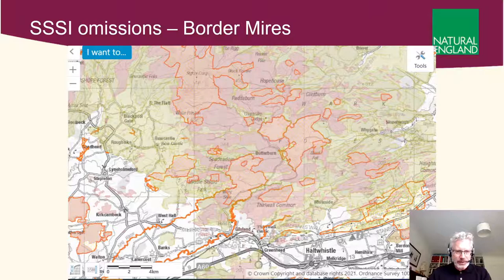we've got the peat layer on the map. So the shallow peat is the pale browny colour, deep peat is the purpley brown colour, and the SSSI units are marked in orange. So you can see there's a great area of deep peat that's not within the SSSI. If you look at a smaller scale, you can see that many of the individual SSSIs cover only a tiny amount of the peat around them.